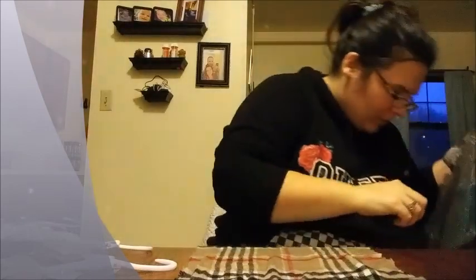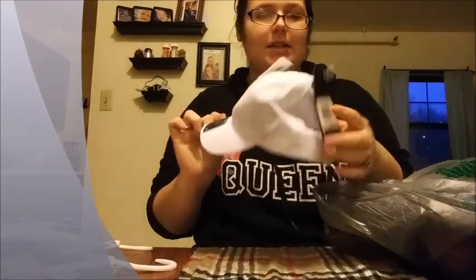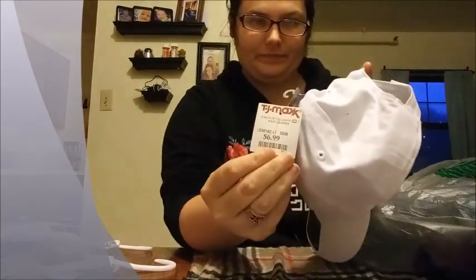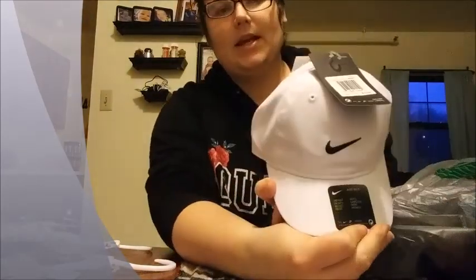I think I got one more item from TJ Maxx. Yep, one more item. My fiance wanted our daughter to have a hat because she always steals his. This was $6.99. It's a white Nike right there. It says boys, but a girl can rock this.